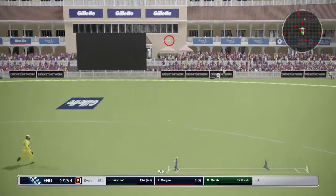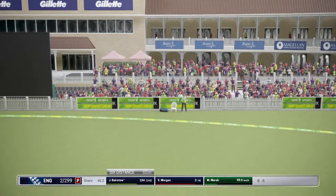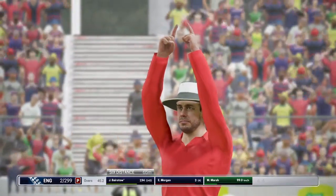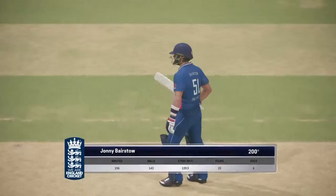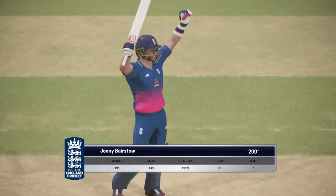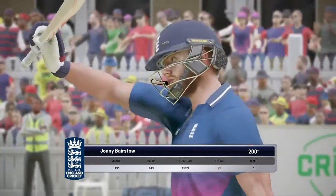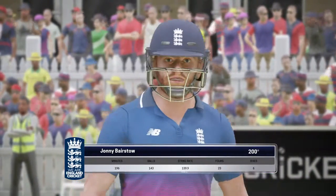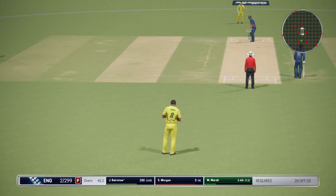Yes. Another ball and another big six. Double centuries in ODIs are rare enough, but to get one on debut, simply magnificent cricket. The last one went to the fence, so will the bowler try something different here?